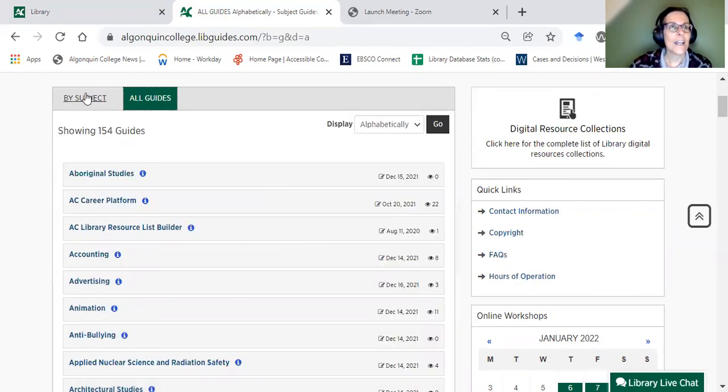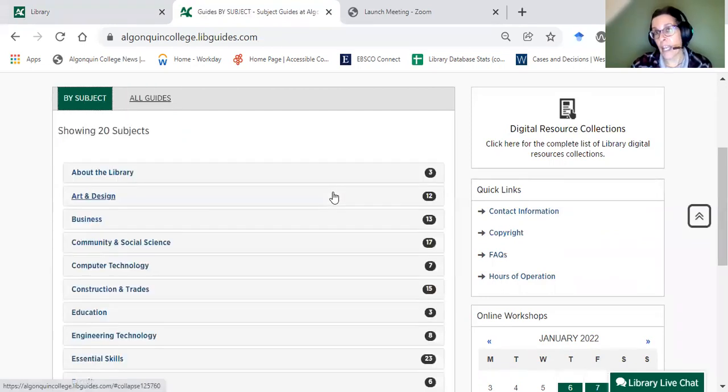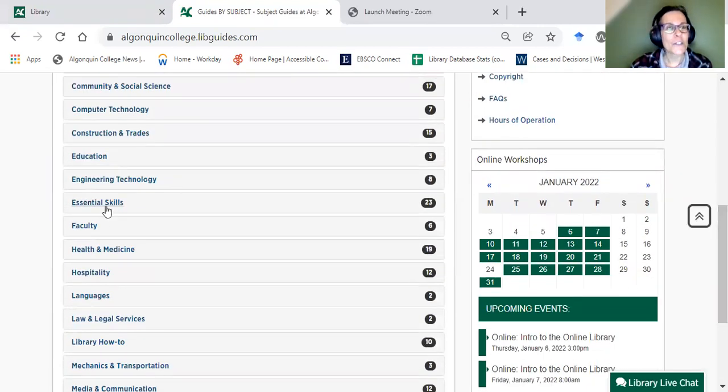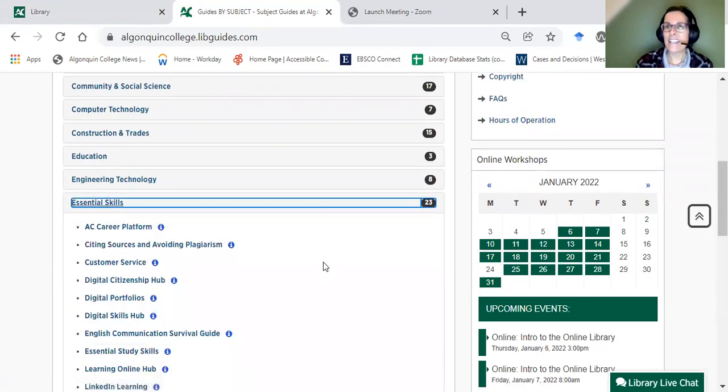All right. So we do two things when we make guides. The most important one, of course, is to make guides to introduce students to what the library has for their program. The other thing we do with guides is to try to explain library things to people. So if you come down here, I can show you those kinds of guides. Under essential skills, we have some guides here that explain different library products. They try to support you in your research skills and in your learning at Algonquin College.